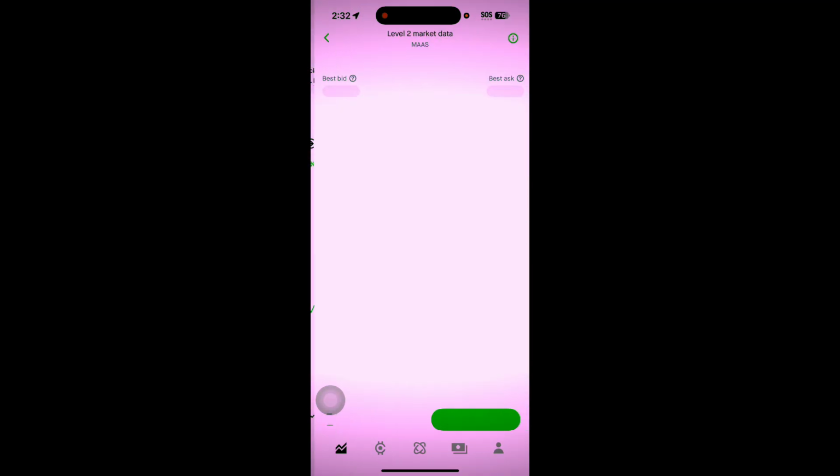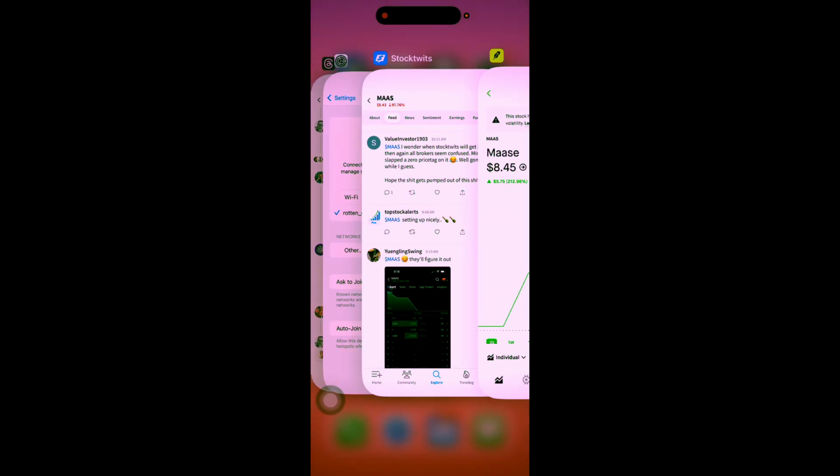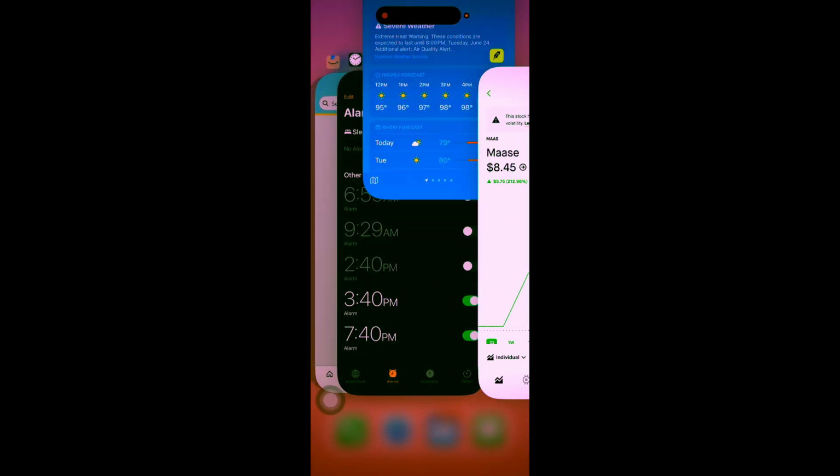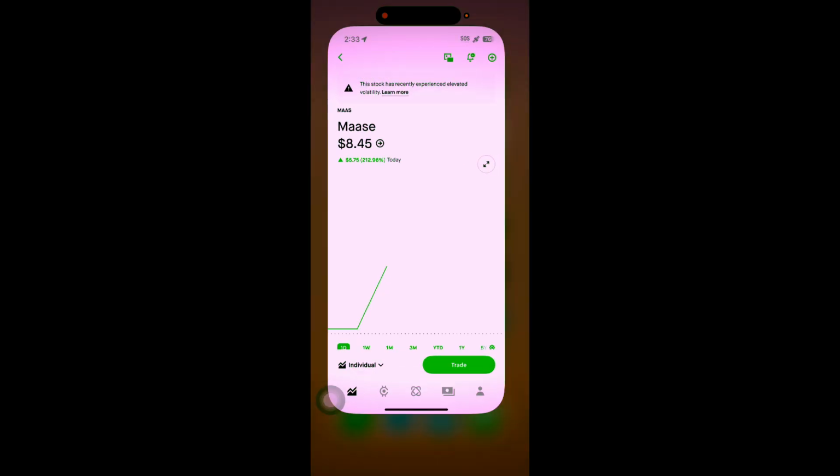I could go over to E-Trade and see what it's doing over there. Oh, no. It's not moving because of my Wi-Fi. Oh no, it probably is moving.